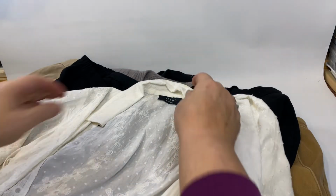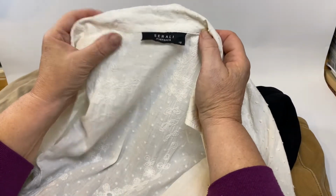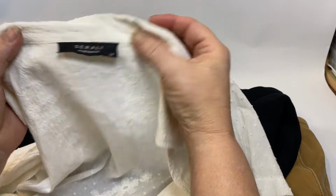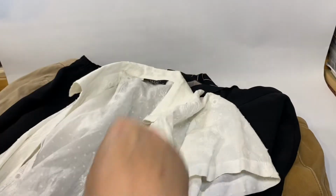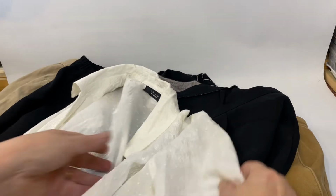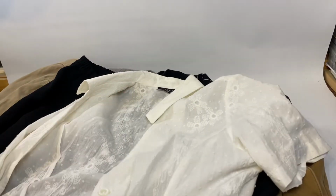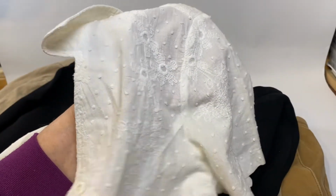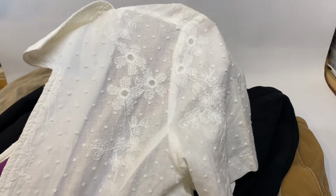Next one is a new brand for me. Sorali, Australia. It's a size 12. It's 100% cotton, made in Australia. And it's a lovely little fitted shirt, as you can see, with this gorgeous embroidered floral design. So I think that one will come up a treat.